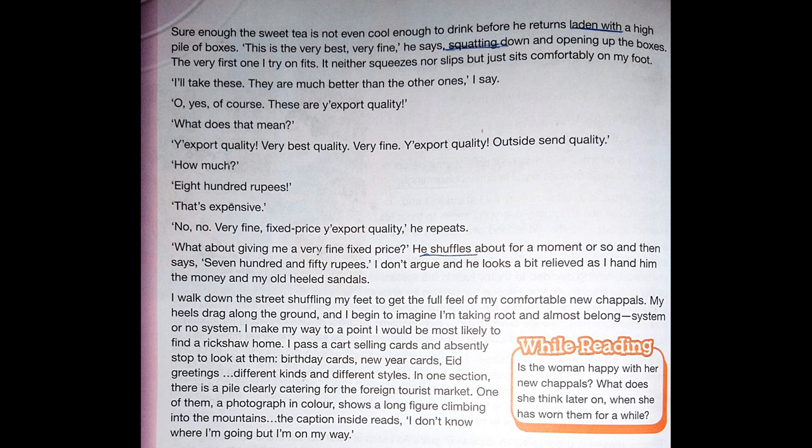Squatting, to position yourself close to the ground, balancing on the front part of your feet with your legs bent under your body. And opening up the boxes, the very first one I try on fits. It neither squeezes nor slips, but just sits comfortably on my foot. "I'll take these. They are much better than the other ones," I say. "Oh, yes, of course. These are very export quality." What does that mean? "Very export quality, very best quality, very fine, very export quality, outside standard quality."